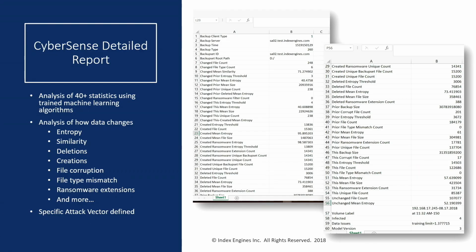What comes with that is a detailed report. This gives you a little bit of a view inside all the analytics or the statistics that are generated. On each observation, you can look at the deleted file count, deleted mean entropy, creation file count. These are all the analytics that have been customized and created here, looking at the entropy sizes and so on, looking at file extension mismatch and so on. So it creates these different scores. For some of our larger customers that have cyber teams, they could use all these analytics and build their own tools on top of this to look at and analyze this data.